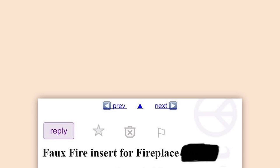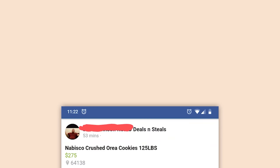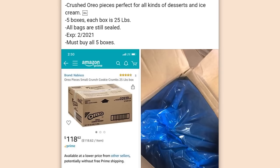Faux fire insert for fireplace. Ha ha ha. That's genius. Nabisco crushed Oreo cookies, 125 pounds, $275. Only selling because my loving wife didn't think this was a great purchase. Apparently, do whatever the hell you want didn't mean what I thought. Crushed Oreo pieces, perfect for all kinds of desserts and ice cream. 5 boxes, each box is 25 pounds. All bags are still sealed. Expires 2/21. Must buy all 5 boxes.